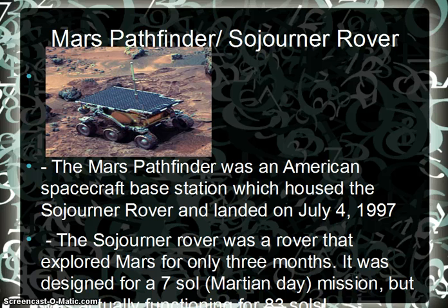Mars Pathfinder / Sojourner rover. The Mars Pathfinder was an American spacecraft base station which housed the Sojourner rover and landed on July 4th, 1997. The Sojourner rover was a rover that explored Mars for only 3 months. It was designed for a 7-sol, or Martian Day mission, but was actually functioning for 83 sols.